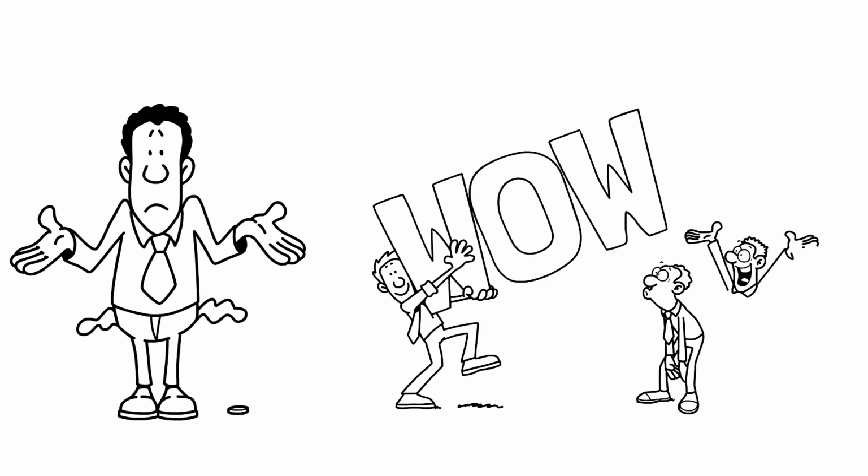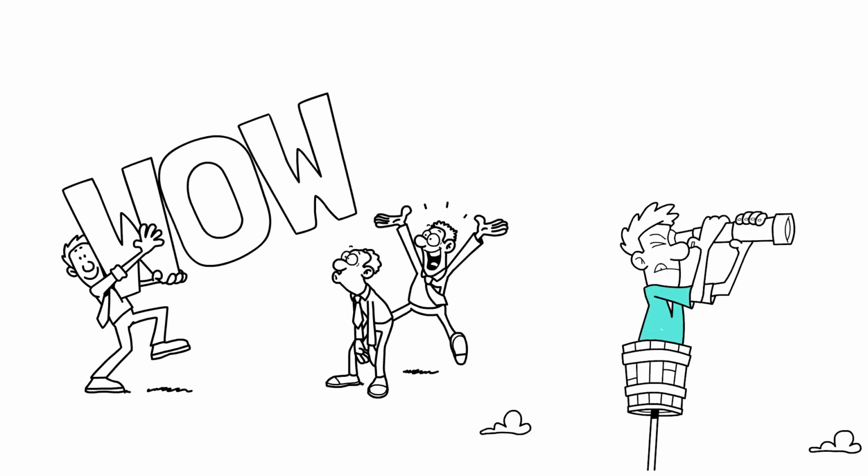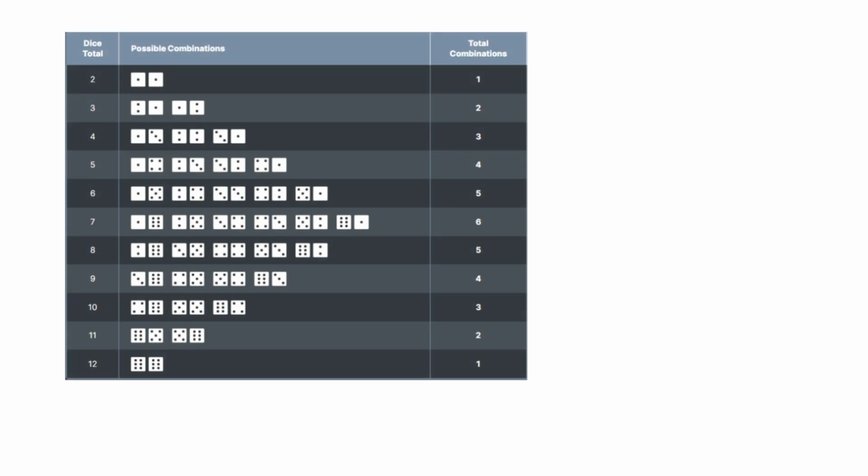To understand the true odds and appreciate if they have fair payouts, we first need to look at the different combinations and the probability of each number being rolled. We can use this information to find the best place to put our money and, perhaps more importantly, the bets we should absolutely avoid. Looking at the chart, we know there are 36 possible combinations when rolling the two dice.